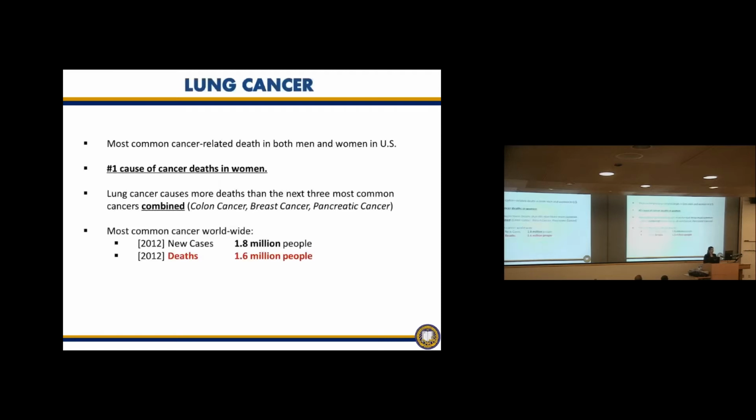And of course, we can't bring up the topic of pulmonary nodules without discussing lung cancer. So just to make this a little bit more relevant, lung cancer is the most common cause of cancer-related death in both men and women in the United States. It is the number one cause of cancer deaths in women. And lung cancer causes more deaths than the next 3 most common cancers all combined: colon, breast, and pancreatic cancer.